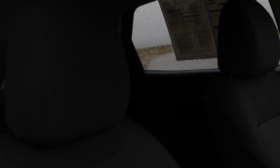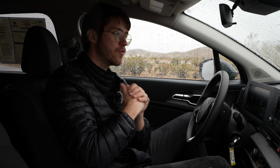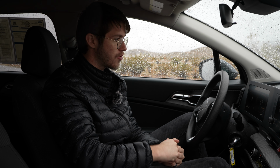Overall, the seats are a lot comfier than you'd expect. I think that's one of the big things that I would like to endorse on this vehicle. I think some of the materials can feel plasticky and cheap all around, but I think the seats really nail home what you want. You are comfortable in these seats, and I think it's a great seat overall.